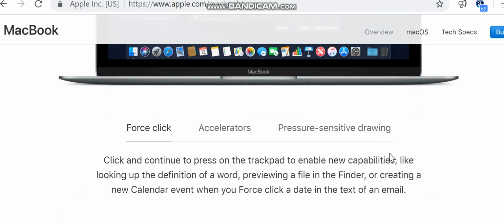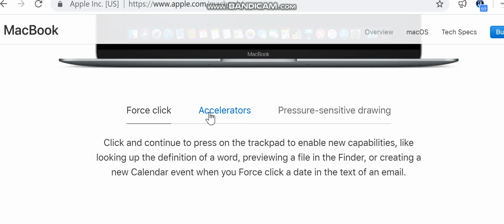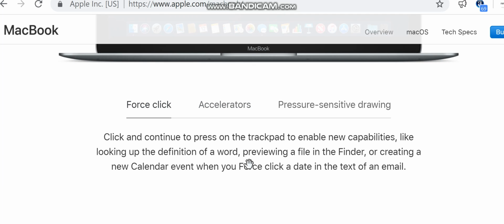Force-click accelerators, pressure-sensitive drawing. Click and continue to press on the trackpad to enable new capabilities, like looking up the definition of a word, previewing a file in the Finder, or creating a new calendar event when you force-click a date in the text of an email.